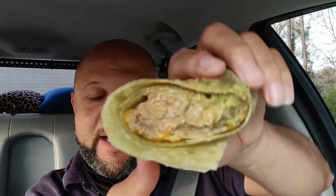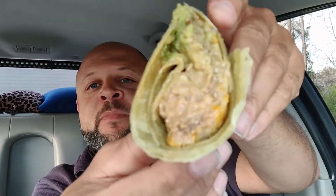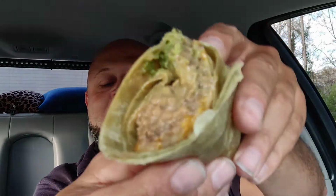I don't know. I'm going to be honest with you. This kind of looks like tuna. And I like tuna, don't get me wrong. But I ordered Chipotle, Southwest Chipotle steak. That looks like tuna. It don't look very appetizing, but I'm going to tell you what's on this one here.